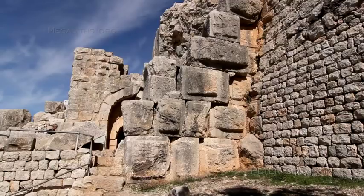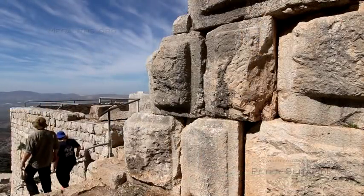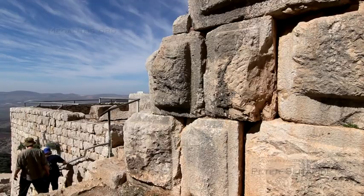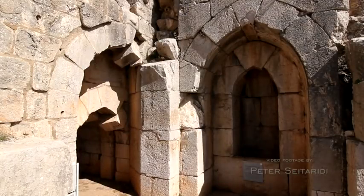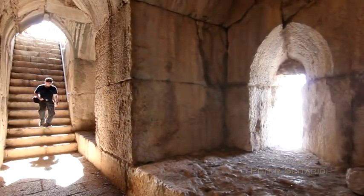The style of construction to which the lowest layer belongs is not unique to this fortress only, although it is a fine example. We have the absolutely same type of buildings, a couple of them in this region itself, for example the Temple Mount in Jerusalem, but also in Europe, for example Bosnia, Greece and Italy.